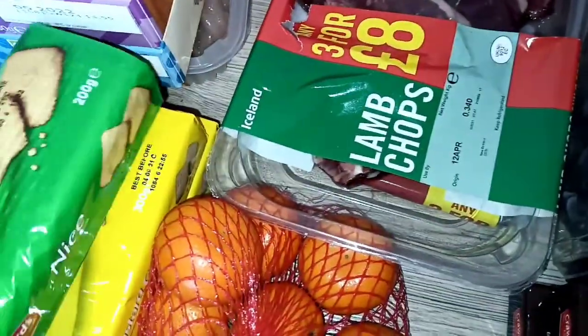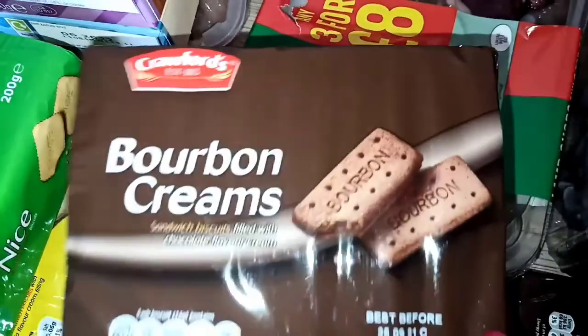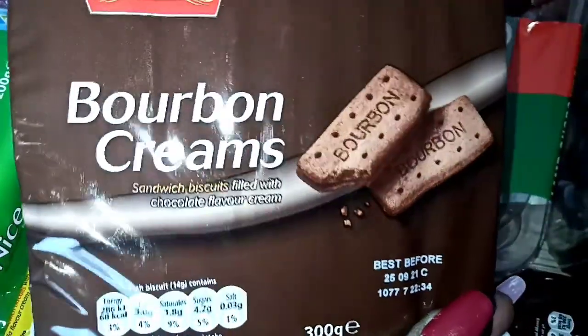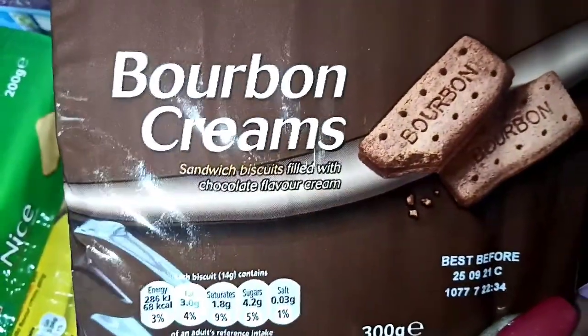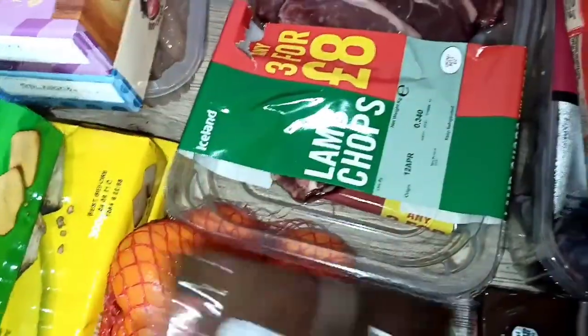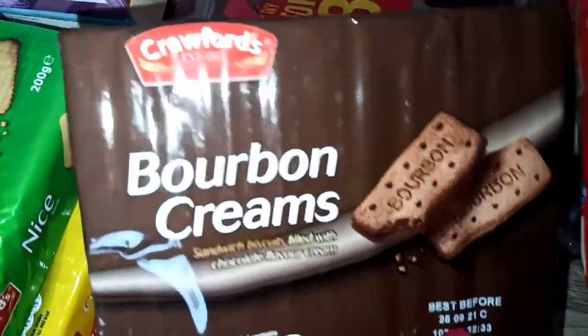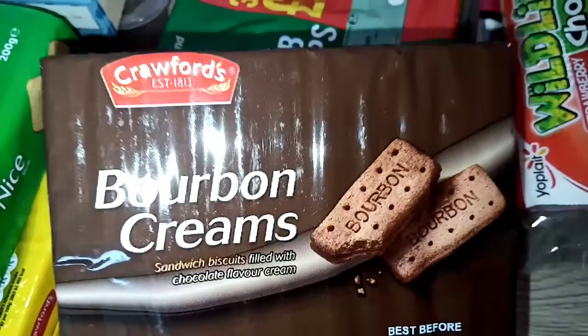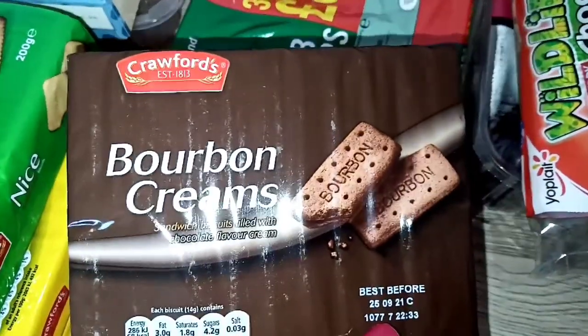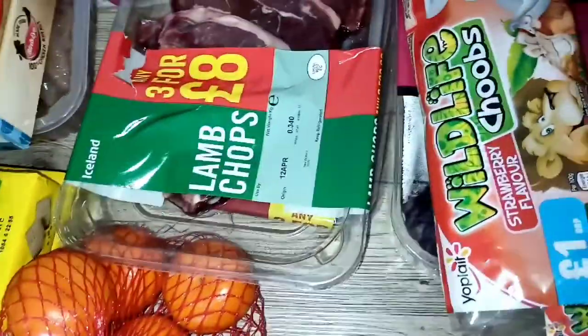I got some nice biscuits. These are like coconut biscuits as well, because they're part of the deal. And I got the much needed bourbon biscuits, or bourbon biscuits, people call it differently. It's just like chocolate sandwich biscuits, and they're really, really good. So I got 2 packs of those, because as I said, they run out quite quickly, and the kids love snacking on biscuits in my house. So yeah, I hide these and I keep them stashed away, because if not, they'll be finished too quick.